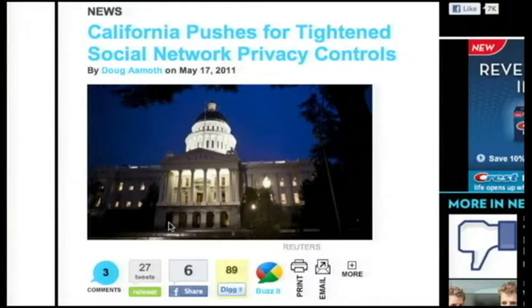Now, what's happened is Facebook, Google, Twitter, Match.com, and a whole bunch of other companies are opposing this because they're saying they have four big reasons. They're saying that this is going to decrease overall consumer privacy. This bill's unnecessary. They're saying the bill will do damage to California's tech sector, and this is a violation of both the U.S. and California constitutions, using a free speech argument.